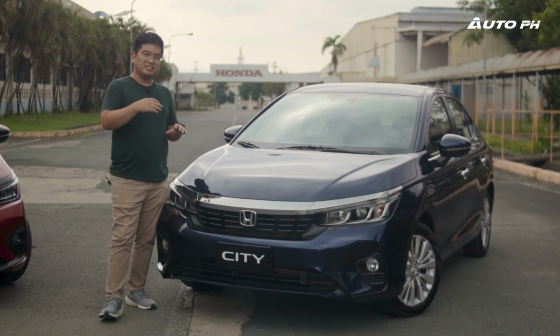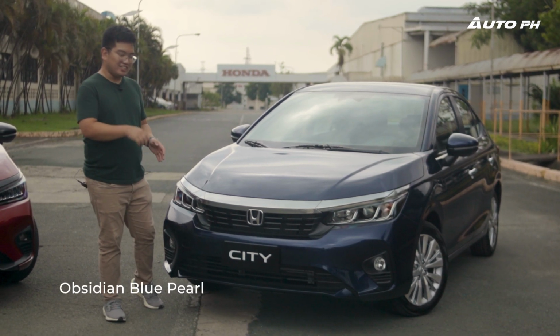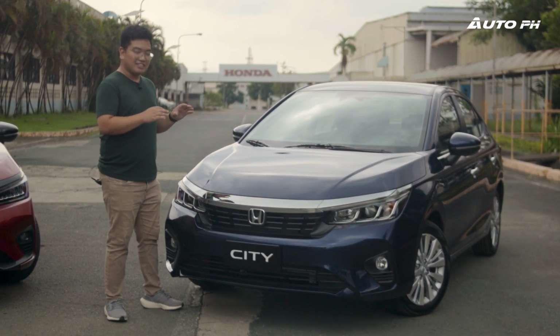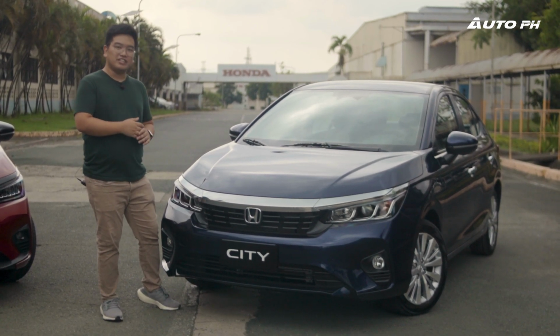But the most different thing that I'm seeing here is this new color. I'm not sure what it's called. I'll just put it here. But this really matches the aesthetic of the all-new, or rather the refreshed Honda City.